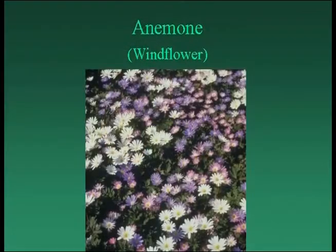Windflowers or anemones, always see these for sale. You don't see many blooming. I always wondered about that. If they always offer them for sale, why don't you ever see any in gardens? Well, because they bloom a little bit later, they're a little more sporadic, and they're not quite as showy unless you have them in a big splash like this.